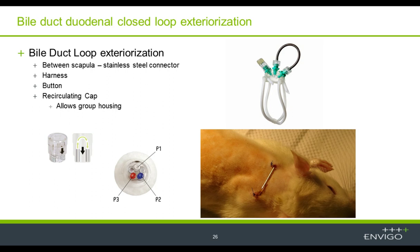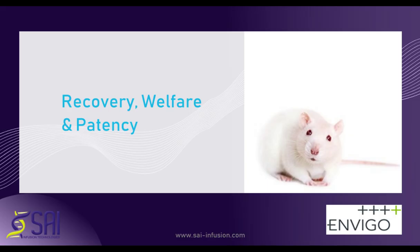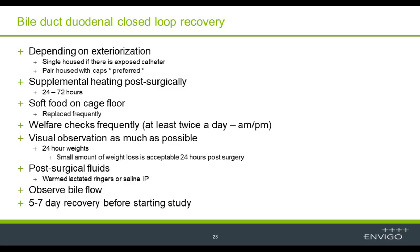And the caps also have a handy little window there that you can actually watch your bile flowing if you have good enough eyes. We'll talk a little bit about recovery, welfare, and patency checks. So depending on exteriorization, still housed. If there's exposed catheters, of course, because you do not want the animals that they're sharing a cage with to chew on the bile duct catheters.